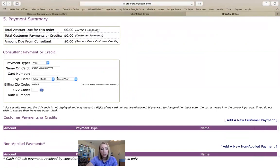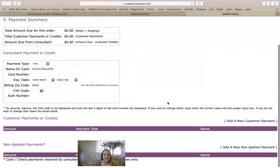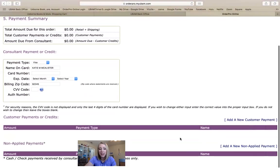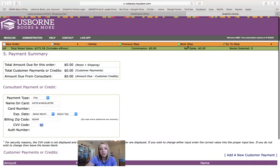That makes sense. I always put the customer in first because sometimes I'll put my information in and then I'll go add customer payment, but when you come back, all your information's gone. So you have to re-enter it again. Might as well just wait. Yeah, so just wait and put the customer first. You can go back and edit it. Say you entered something wrong, there will be an edit feature there. Okay. And then when you're done with all the payments, then you just hit next step.